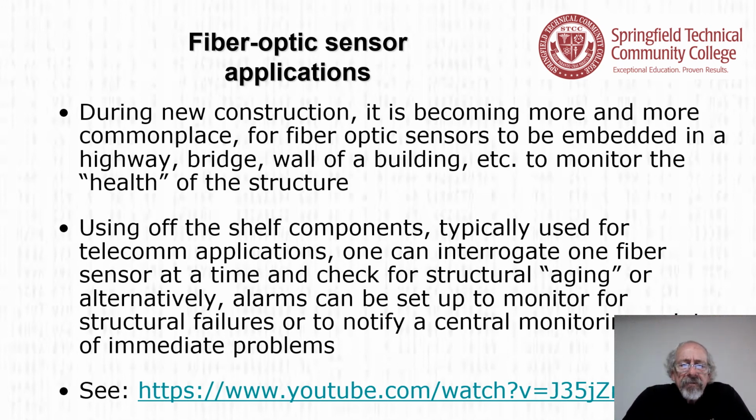Using off-the-shelf components typically used for telecom applications, one can interrogate one fiber sensor at a time and check for structural aging, or alternatively, alarms can be set up to monitor for structural failures or to notify a central monitoring point of immediate problems. And again, here's a YouTube video about this type of technology.